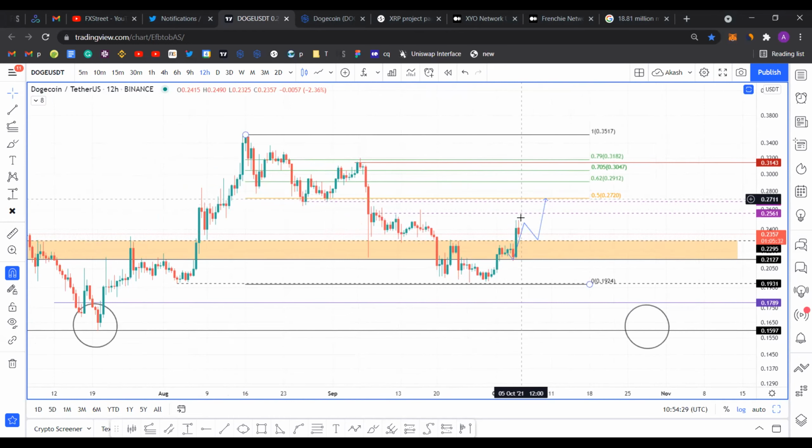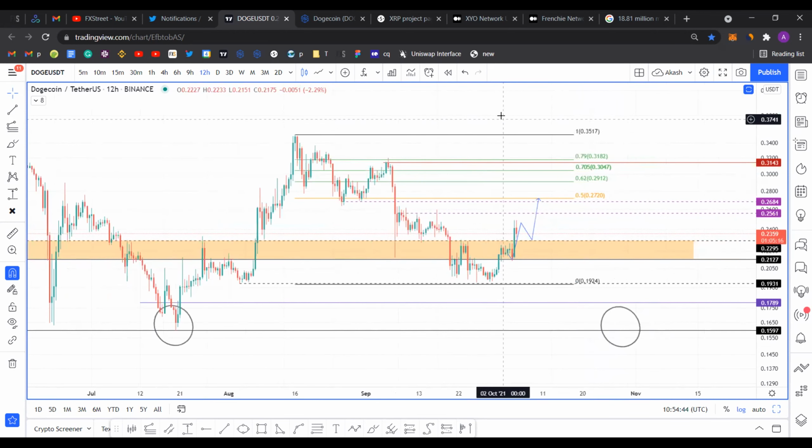And if Bitcoin continues to go higher, then yes, I'm still expecting those to at least retest the 50 fib here, which is around the 0.27 level here. But I'm not gonna dive deeper into this because we already mentioned the bearish divergence, the written bearish divergence. So from a bearish perspective, right?